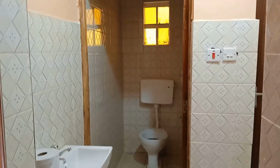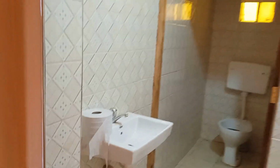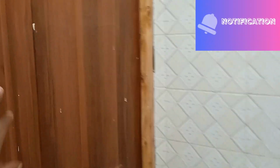The clock room, we have the sink. First we see the toilet, then a corridor going, okay, it looks like this when the lights are on, and the bathroom, nothing much, it's just simple. Simple like that.